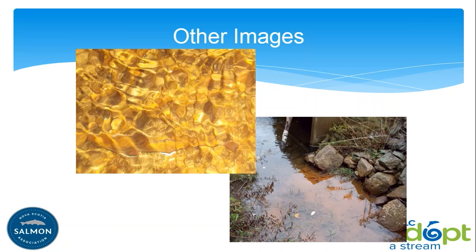There's some other images you might want to take. For example, whether or not there are any fish that you actually see, because that's always encouraging, or other issues such as, in this case, sedimentation that's coming into the brook. So anything else around the site that might be useful or of interest.